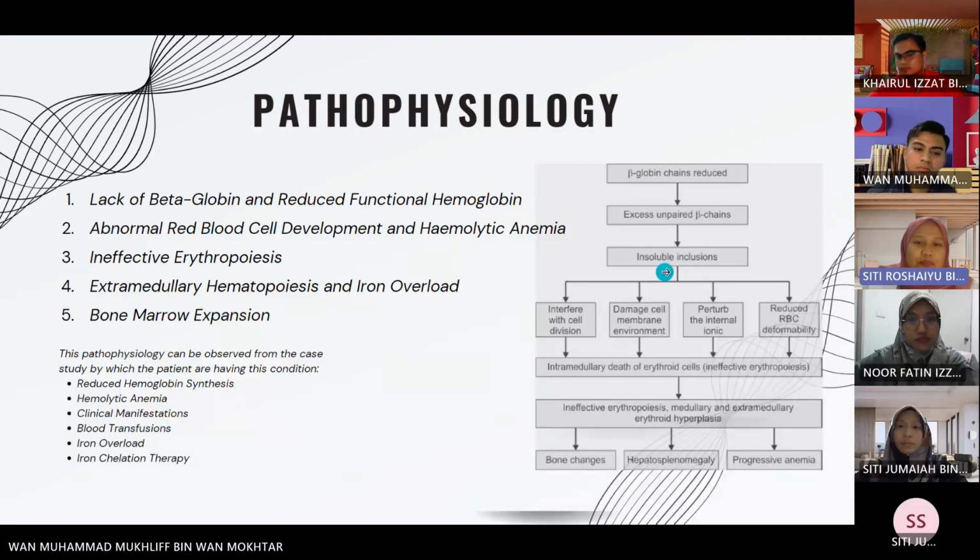Next, iron overload and bone marrow expansion. The excessive demand for RBC production and extramedullary hematopoiesis can result in bone marrow expansion to accommodate increased red blood cell production. This expansion contributes to the characteristic craniofacial changes seen in beta thalassemia major, such as maxillary expansion, bossing of the skull, and other skeletal abnormalities.